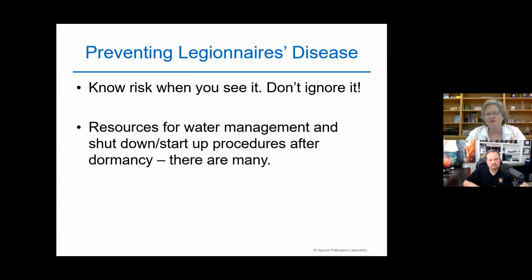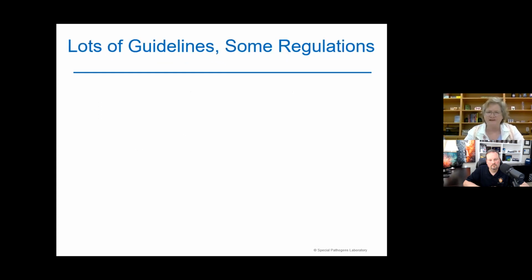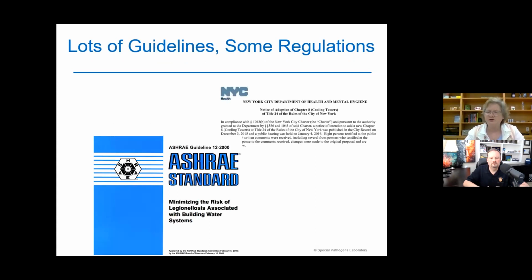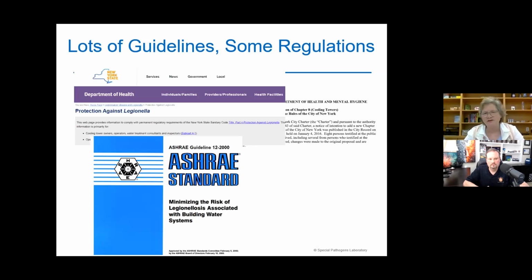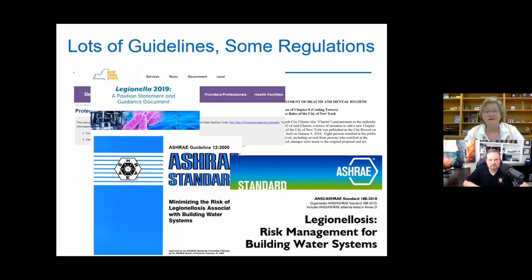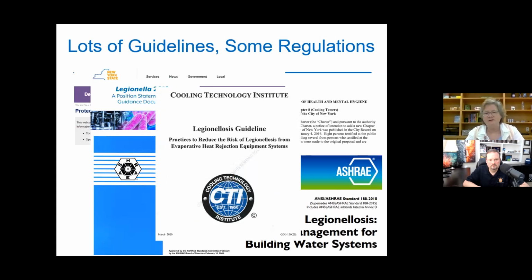So there's lots of resources for water management and guidance for shutdown and startup procedures, whether it's a potable water system, a cooling tower, ice machines, all of that is out there for you to access. Lots and lots of material out there: the 2000 ASHRAE guideline, New York City and New York State guidance for cooling towers and healthcare facilities, the ASHRAE Standard 188, the AWT 2019 guidance document, the newly minted Cooling Technology Institute Guideline 159.